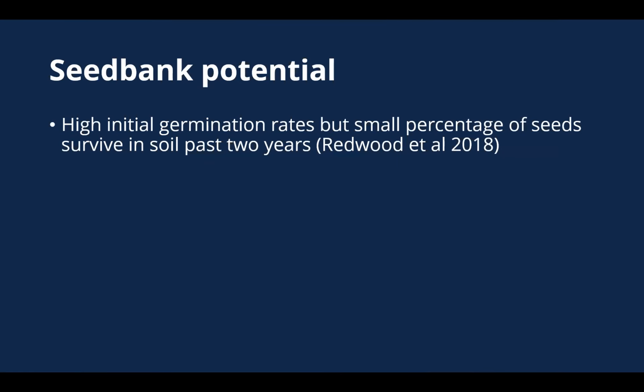Now, overall, regarding the potential for stiltgrass to build a seed bank, you see a lot in the literature that seeds will live in the soil 7 to 10 years or something like that. And that may be true, but the research out there shows that stiltgrass has a pretty high initial germination rate. So the vast majority of those seeds tend to germinate and try to grow that first year, or especially that second year. So there's only a very, very small percentage of the seeds that survive in the soil past 2 years. Again, the vast majority of them try to germinate that first or second year, but there can be a few that last longer than that.